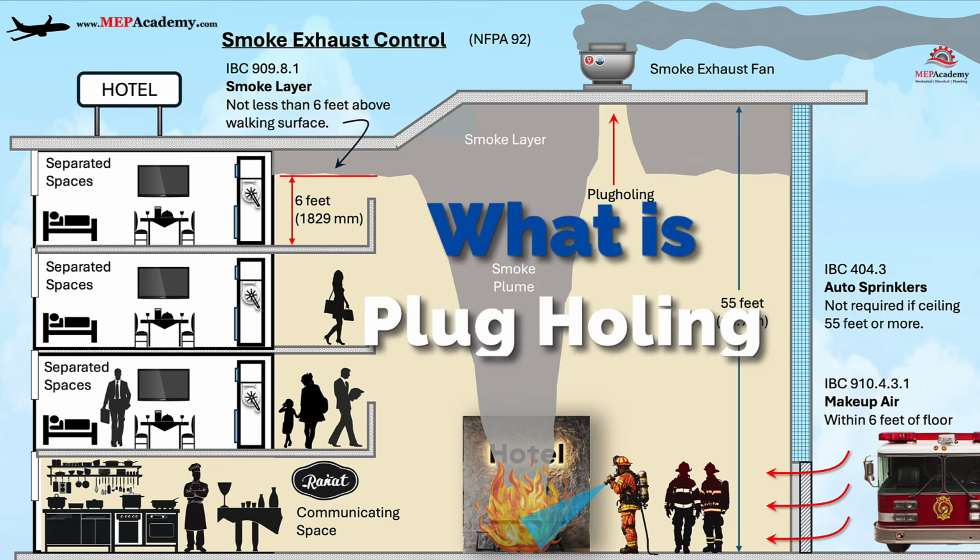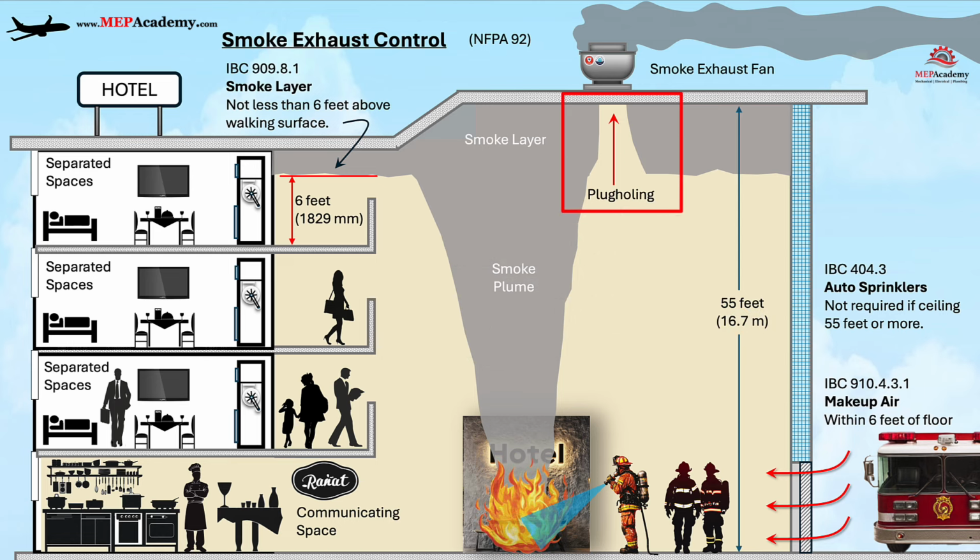In smoke control systems, plug holing is a phenomenon where cool air enters and mixes with the hot smoke layer near an exhaust vent, disrupting the effective removal of smoke. Instead of drawing out hot smoke from the upper layer, the exhaust fan begins to pull in the cooler, denser air from below. This reduces the efficiency of the smoke exhaust system as it allows smoke to accumulate rather than being fully vented out. Plug holing is particularly problematic in high atriums or large spaces, where temperature differences between the smoke layer and ambient air can cause this mixing.